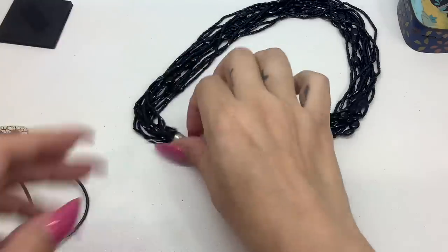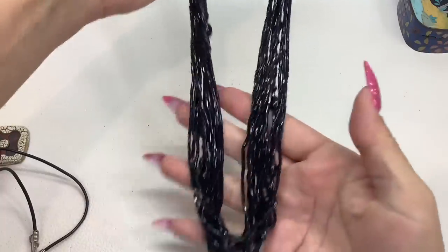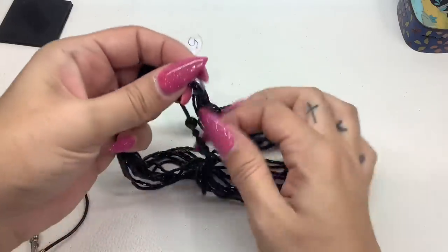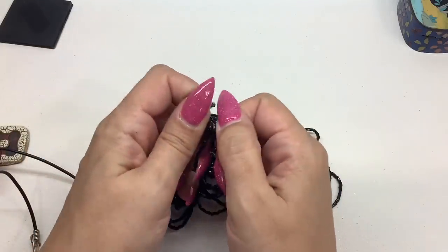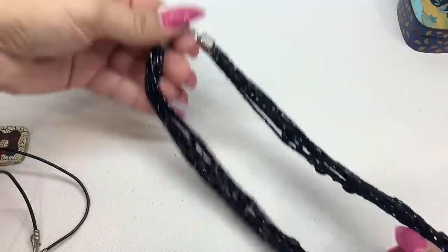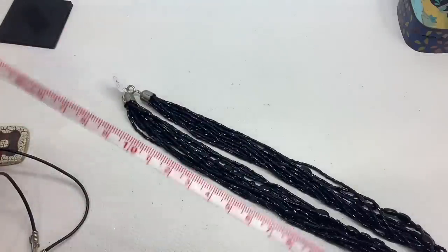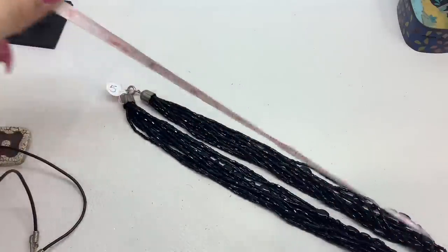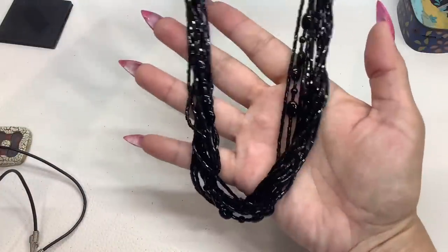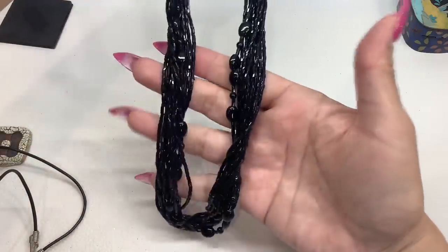So this one, it just has a loose thread here, but it's really pretty. And it's got these larger beads in between. Let's see, are they glass? I think they are. So this is actually really nice. Pretty nice. And it is a 9-inch drop, so it's an 18-inch necklace, and it's really nice. So I'm going to do $5.